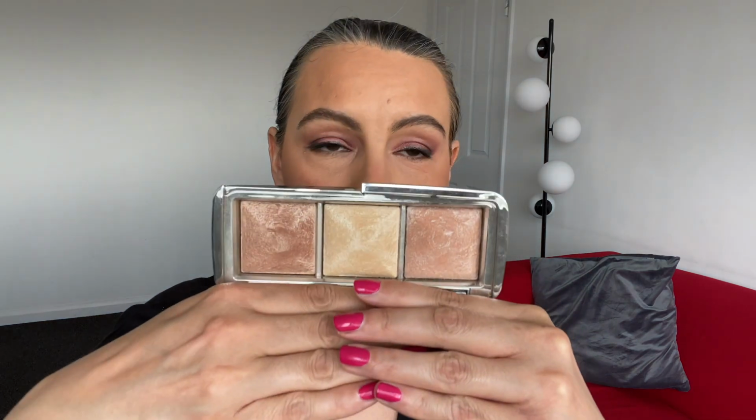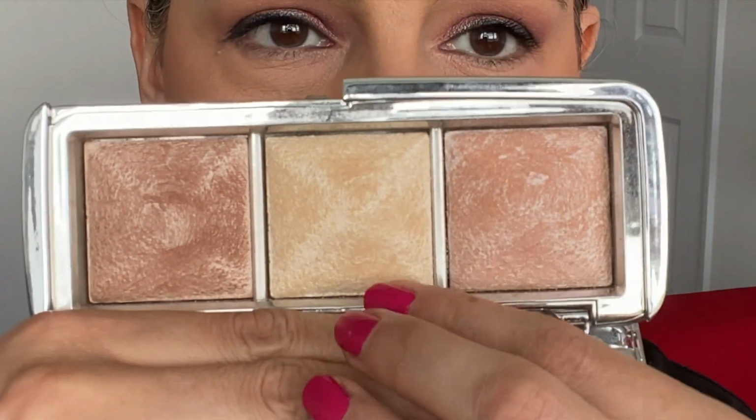And we're going to put on more highlight because we're going on TV. I go live with my Silver Sisters and we're going to look fabulous. So I have to pull out all of the stops. So my highlight is very special. And this is the Hourglass Ambient Strobe, Pure Strobe, Lucent Strobe Light Trio. We're going to go in with this one today.